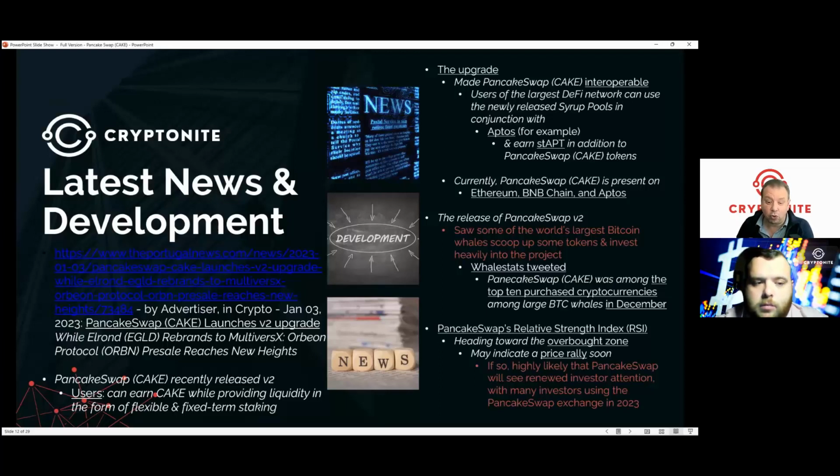And we saw some of the world's largest Bitcoin whales scoop up tokens and invest heavily into the project. Also, because they're on the BNB chain, Binance has really invested itself into PancakeSwap, and they're also pushing the project forward.